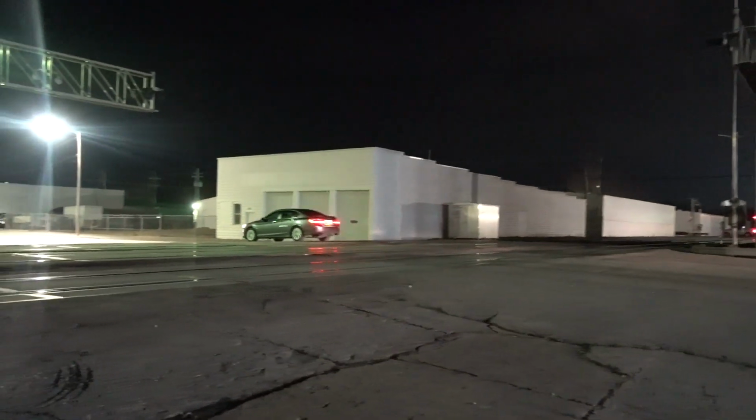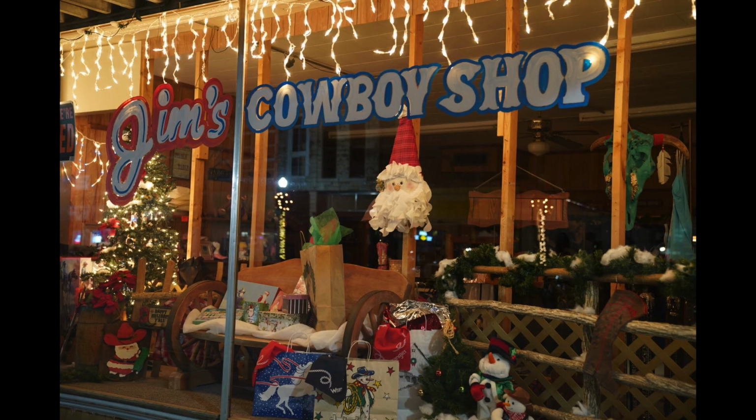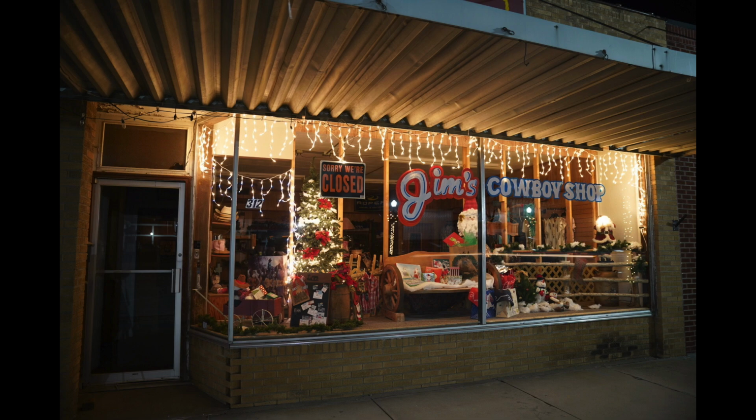One thing I noticed is that there's quite a bit of Christmas lights in downtown Emporia, so I might see if I can get some kind of long exposure of the Christmas lights. I was seeing that you can get really nice, smooth looking photos with long exposure on Christmas lights, so we'll have to see.